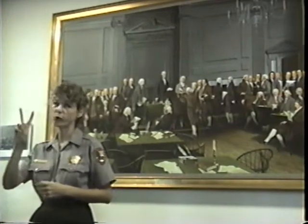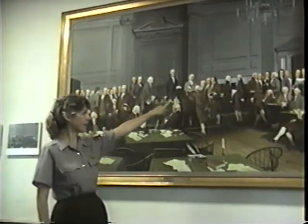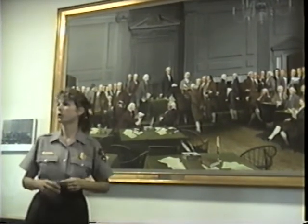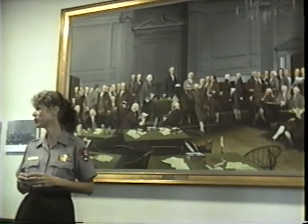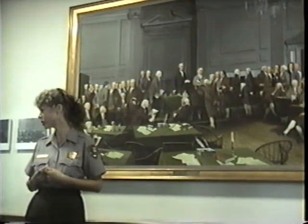When we are in the assembly room, the second room we will be visiting, I will point out to you 2 original objects. The chair that George Washington sat in and the Syng inkstand, which was used for the signing of the Declaration of Independence. And then 11 years later, for the signing of the United States Constitution.